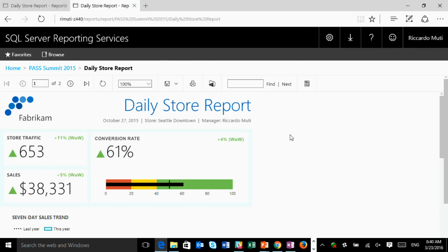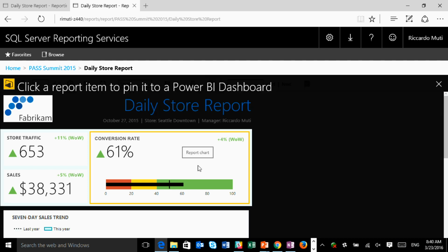Switch over here. I've got another version of the same report where you'll notice this button showing up with the Power BI logo. What this allows me to do is use that pinning feature. So I can say, this bullet graph that's showing my conversion rate of people coming into my store and then actually buying something, that's a really important business metric for me. I want to monitor that every day on my Power BI dashboard. I don't have to recreate the chart. I don't have to migrate any reports.